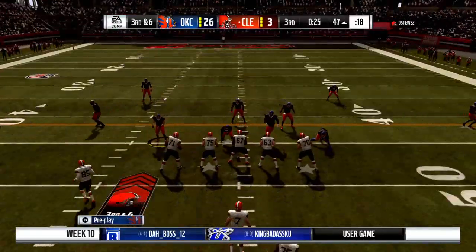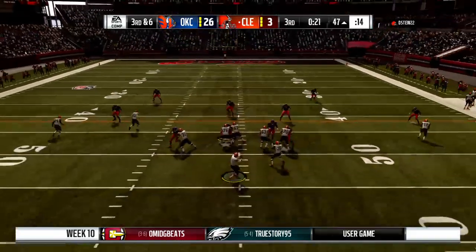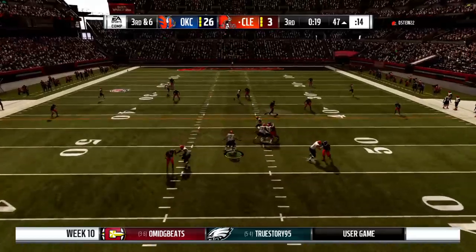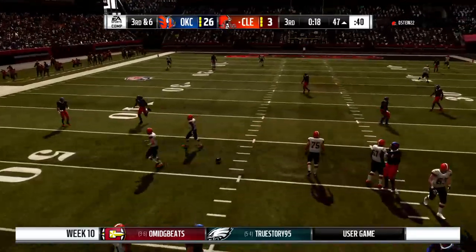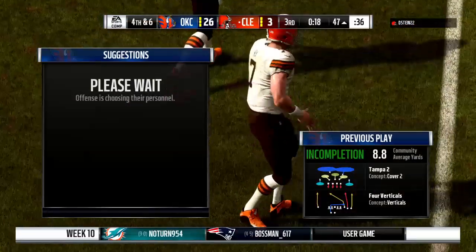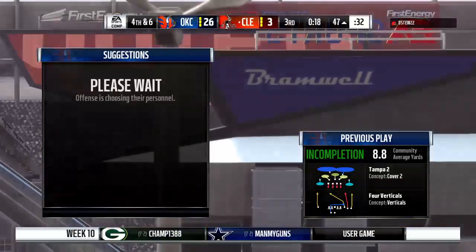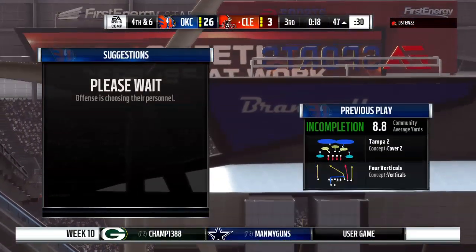This offense in desperate need of a conversion as they come up on 3rd down. Looking to throw. Dancing to his left. And this is going to be incomplete. Certainly looked like maybe his 3rd or his 4th read on his progression. Just trying to find his outlet man that time. Ends up leading him just a bit too much.